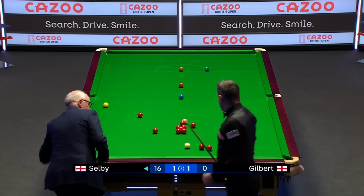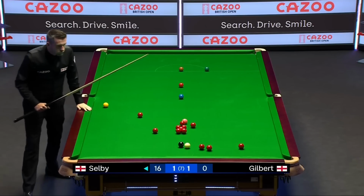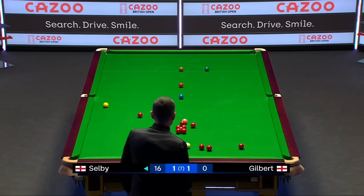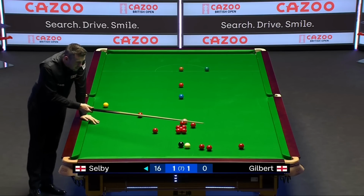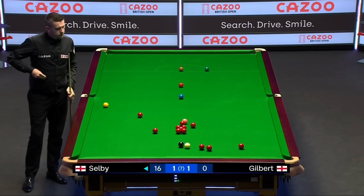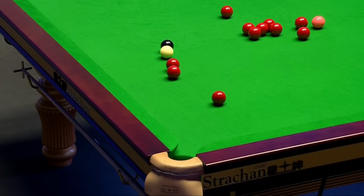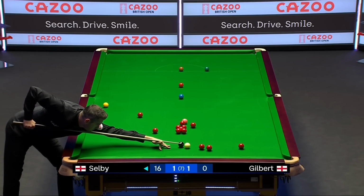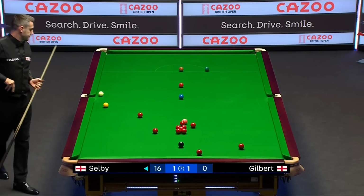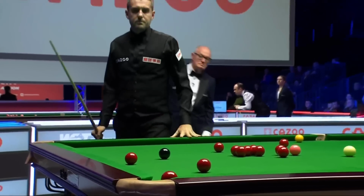This time he's on the plant. 16. Well, I say that. He's got to make the plant. It's not dead set. Yeah, it's not exactly dead set, so he's got to straighten up the angle of the first red. Ooh, well. 17. Almost stayed in the pocket. Look at this. Looked wide. Just the pace.